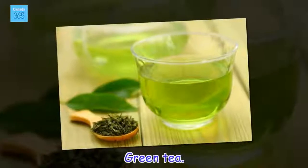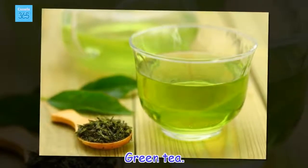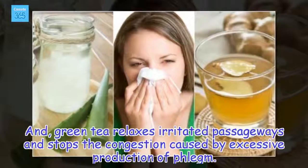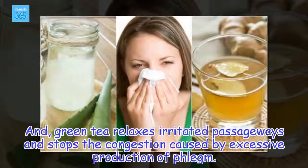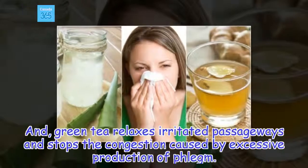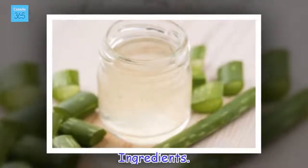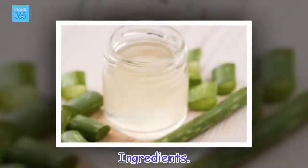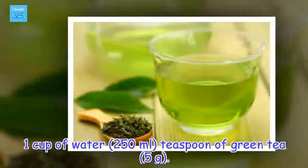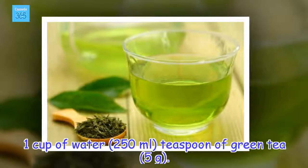Green tea. And, green tea relaxes irritated passageways and stops the congestion caused by excessive production of phlegm. Ingredients: 1 cup of water, 250 milliliters, teaspoon of green tea, 5 grams.